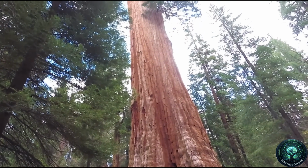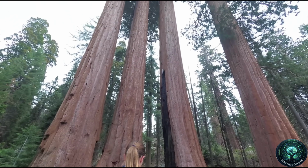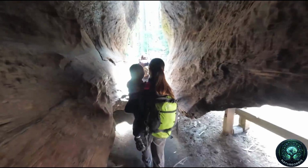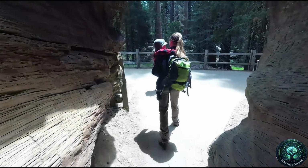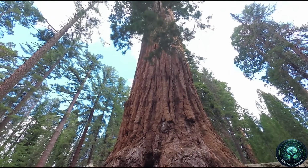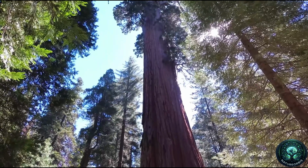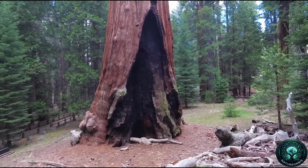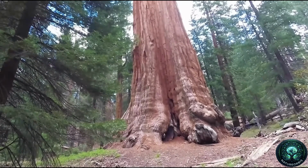Even its branches are as large as mature trees in the surrounding forest, reaching out like giant arms towards the sky. But most astonishingly, General Grant has survived over 100 wildfires. Its nearly 1 meter thick bark acts as a natural shield against the flames. Standing beneath its canopy, slowly fading into the light, you feel as if nature has created a living monument for time.